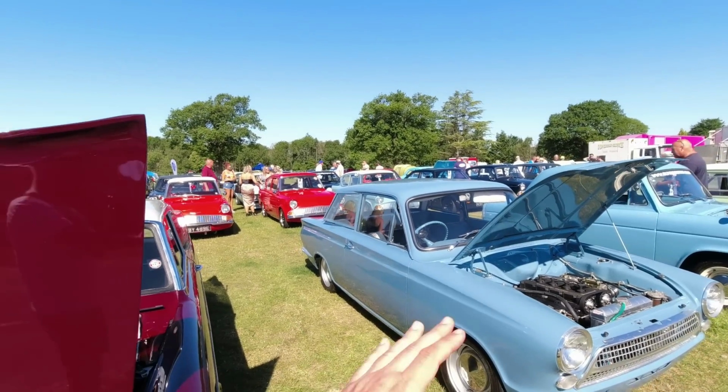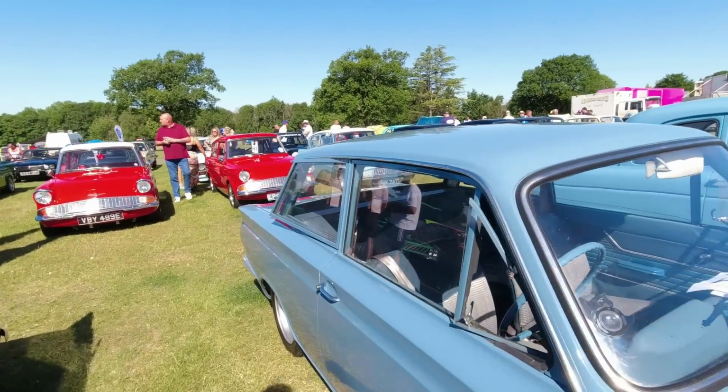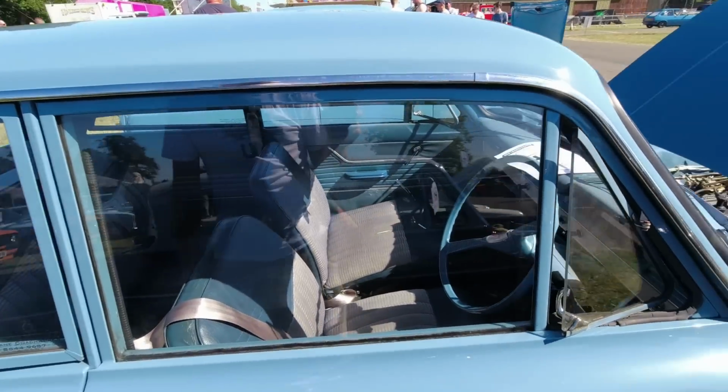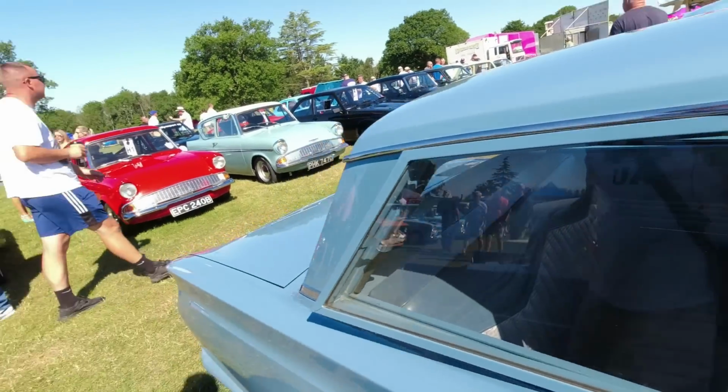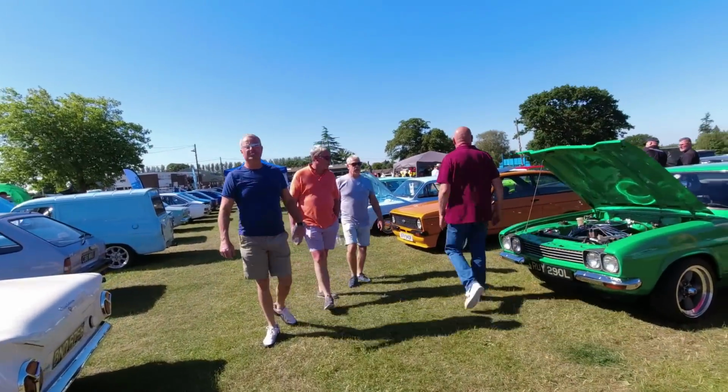I like that. It's so cleanly done. And if you look inside, it looks bone stock. So shut the bonnet, and no one's any the wiser. I like that. I like my mods to be subtle.